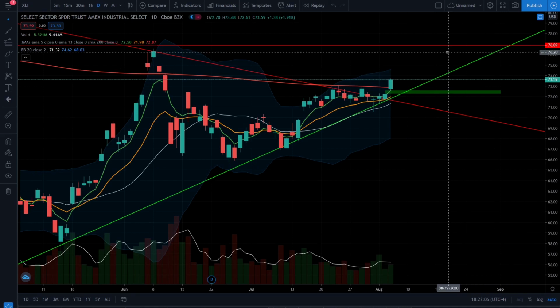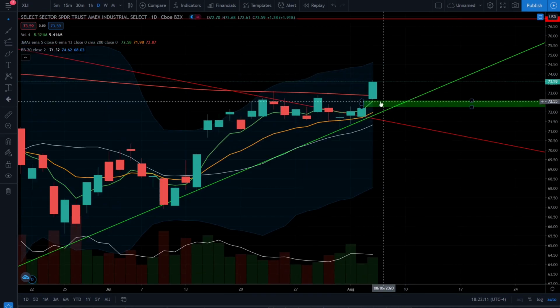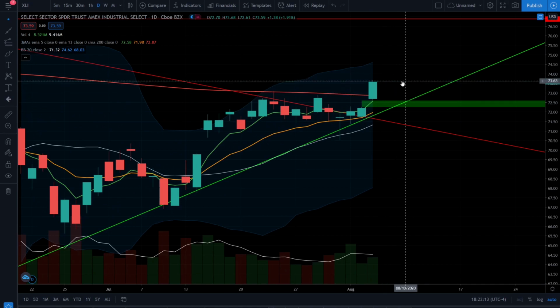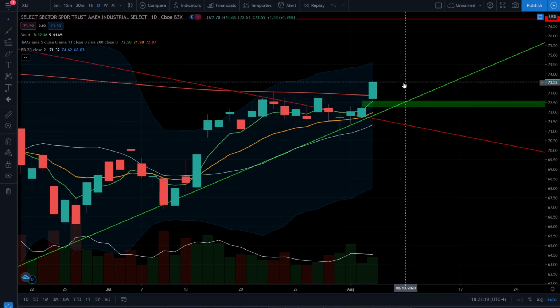Now let's jump over to the industrials, and we see another bullish sign. We see a gap up in the morning and a giant bullish candle, which is a great sign. If you're a bull, you want to see these large green candles, which says that there's a lot of buyers and not a lot of sellers, so the price is just driving higher and higher.